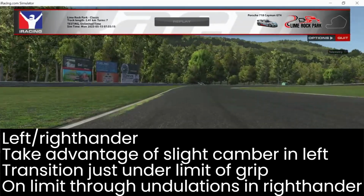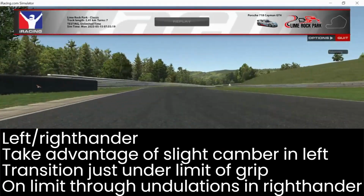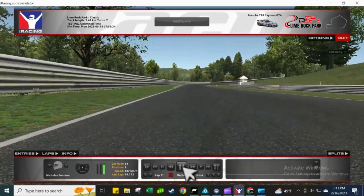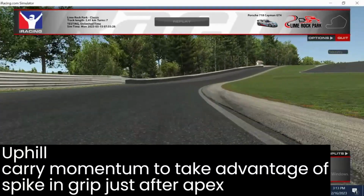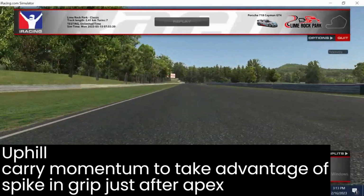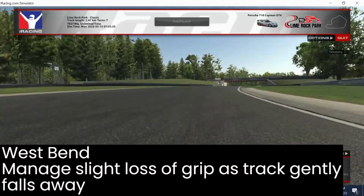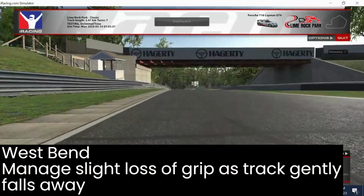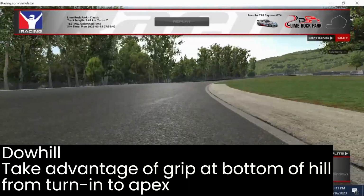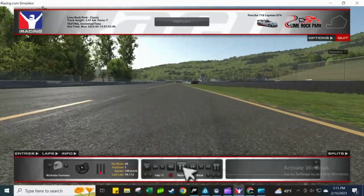In the left and right-hander, getting on the limit into the left-hander, easing off for the transition, and back in it again through the right-hander. For the uphill, taking advantage of the grip beyond the apex curbing and carrying a bit of momentum into the uphill. Staying smooth through West Bend as the track gently falls away to maintain that limit as it decreases slightly. And then really taking advantage of the increase in grip from turn-in to apex for the downhill.